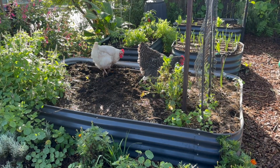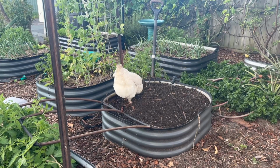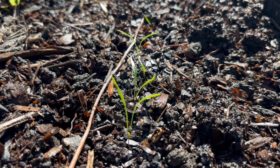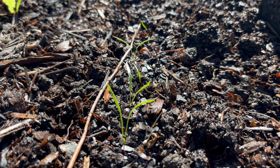I did put the chickens in these beds to help with the number of those native cockroaches, and so far I haven't had any fatalities. Although I didn't keep the water up to my carrot seeds, so my germination on those is quite low and I might have to replant some of those.